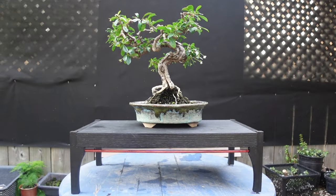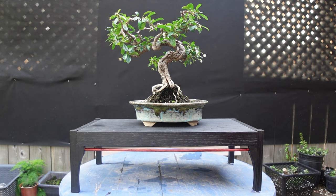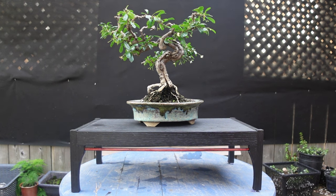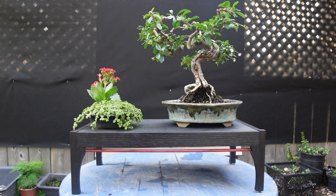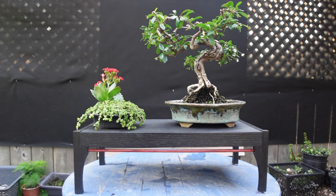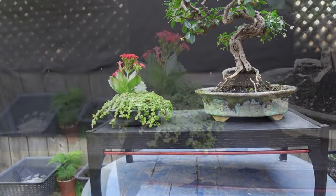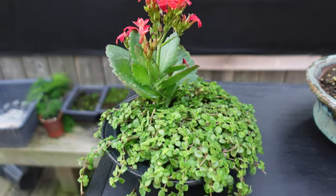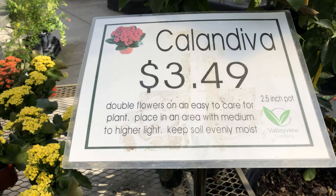I really love it. And here is my Fukien, what I call the spooky Fukien, on the stand. This is what we had discussed with Nigel originally. I'm not sure, the stand might be a little too big, actually. It's not bad if you add an accessory plant, although I don't think that this is the accessory plant for it. And actually, this is something I just put together recently, using the Eldon pot I got from Nigel. I saw these little calendiva and picked one up recently at Valley View.